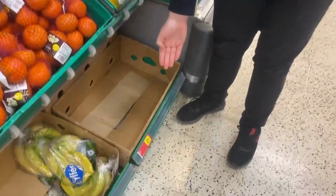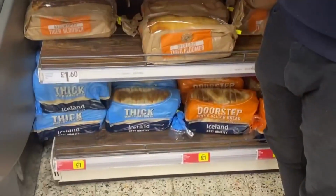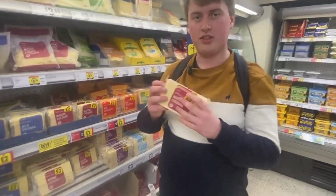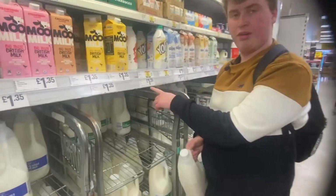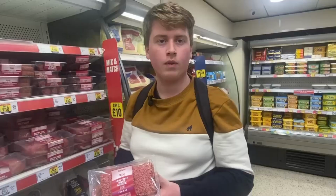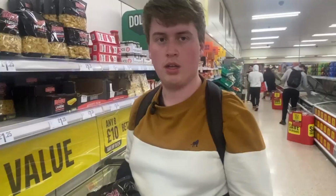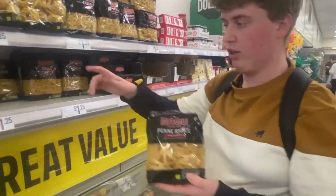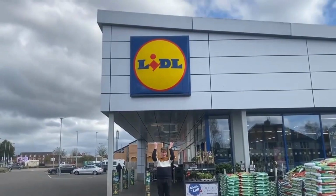Next up, Iceland. Bananas, £1. Bread, £1. Cheese, £3. Milk, £1.35. Mincemeat, £3.85. Bigger pasta, £1.25.